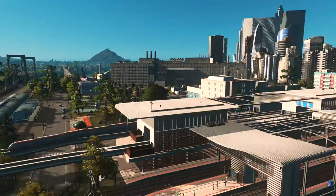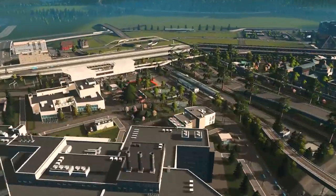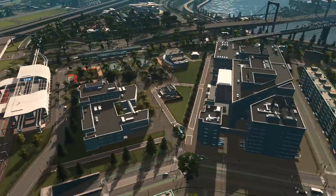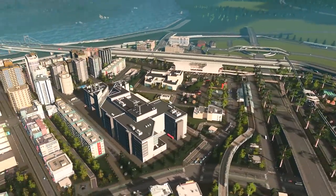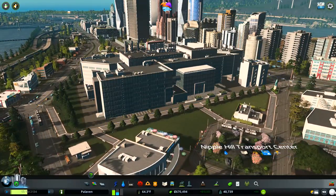But yeah, this is Palaven's main transport hub. It sits between the downtown high rise and the highway that flows through this part of town. And what do we go for? Let's have a little discussion about what happened here. So we stole the School of Engineering. Yes, I got it right.